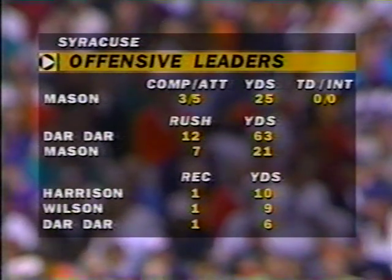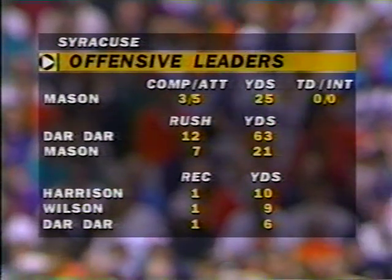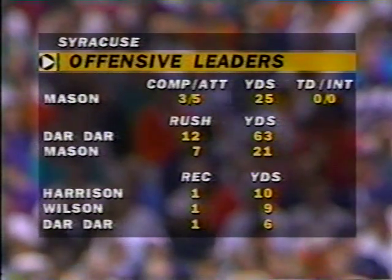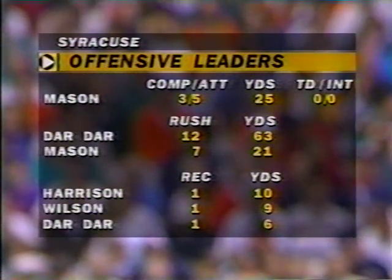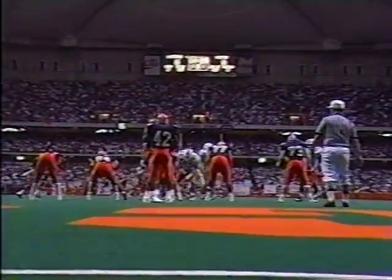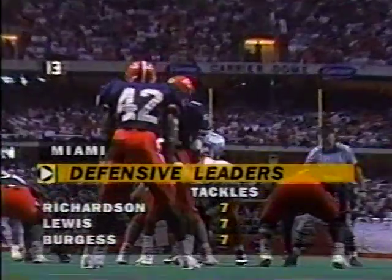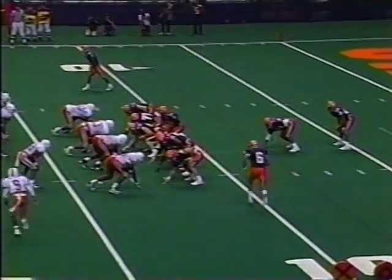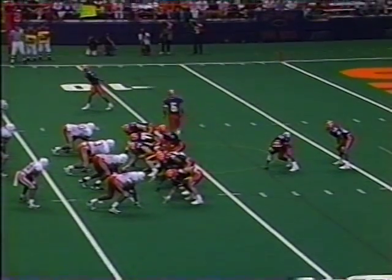Syracuse leaders of the first half: Mason only threw it five times for 25 yards. Dardar had 63 yards rushing and not much passing for the Orangemen. Pat Riley, number 43, was very evident on that last play, too. He's been kind of contained. He made the penetration that last time.